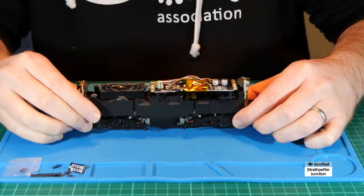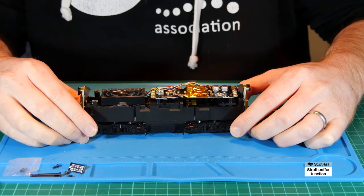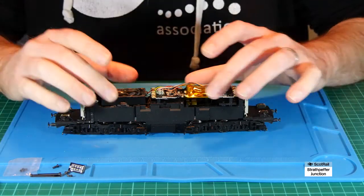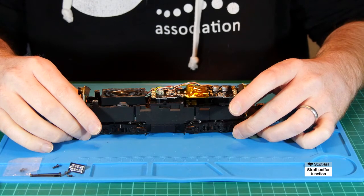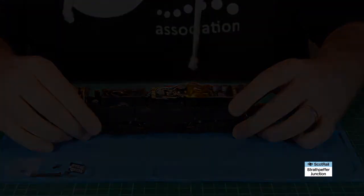So we will get the rolling road out. I'll hook it up to the DCC controller this time, and we'll double check that everything's working. And assuming it is, we can get on to putting the body back together.